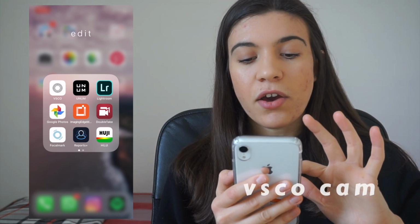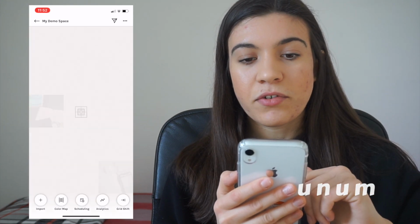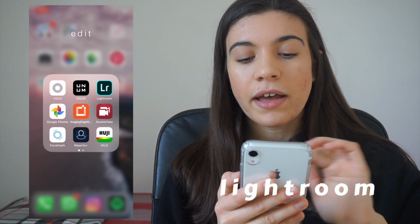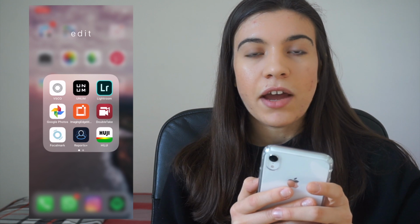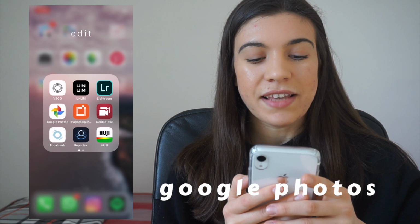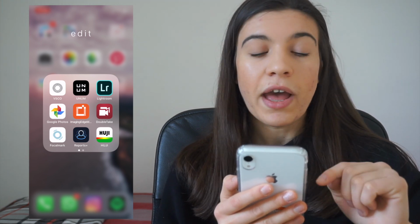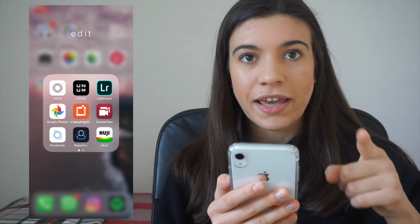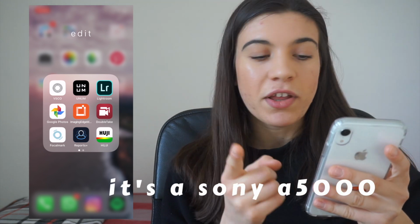I've got VS Code, UNUM to plan your Instagram feed. Then I've got Lightroom. This is from Adobe, and it's a really professional app for editing photos. Google Photos, I save all my photos from my iPhone on Google Photos as well. Imaging Edge is for my camera, is to connect my phone to the camera I'm filming right now.